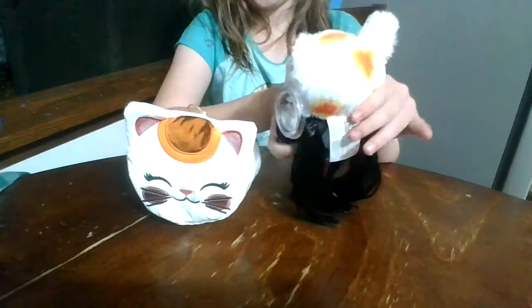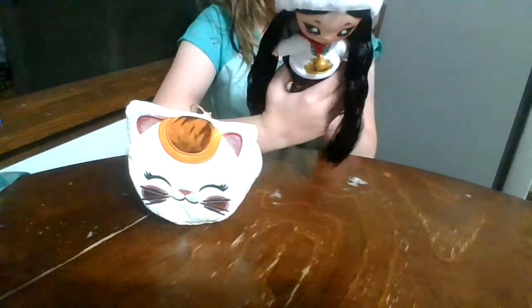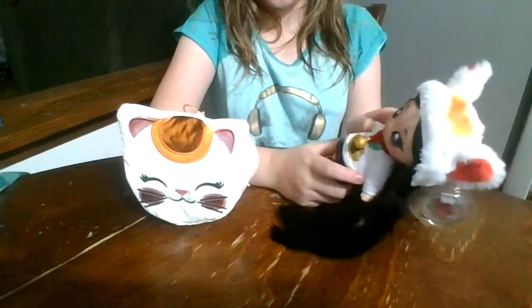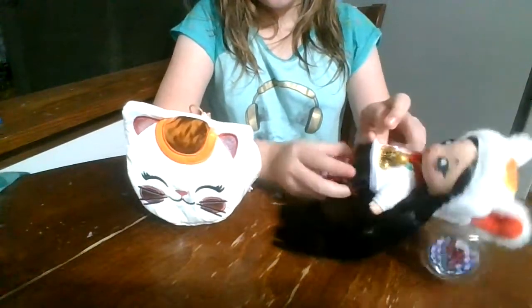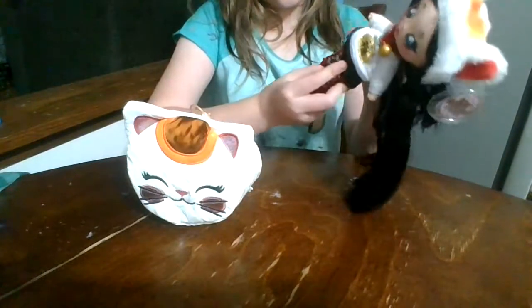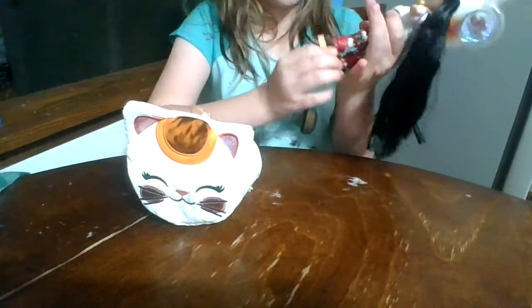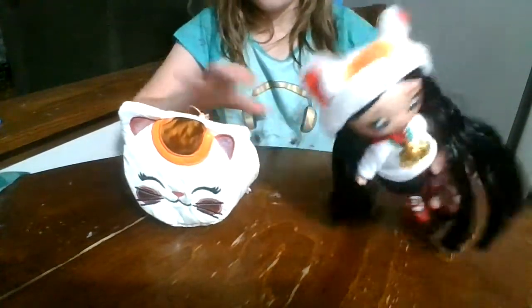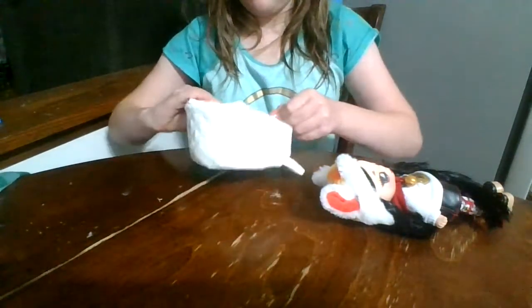I love her hat. It's so cool. And her little bell. That's so cute. Her sweatshirt is really soft. And she has a really nice skirt. Her tights are really cute too. They're my favorite part.